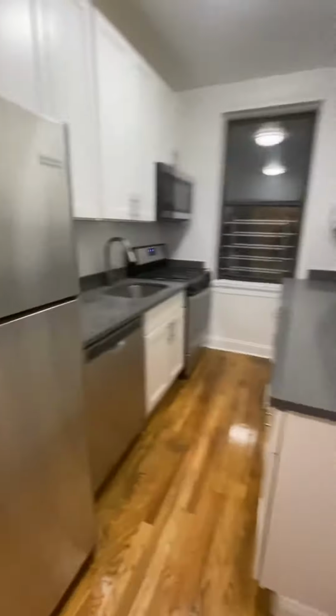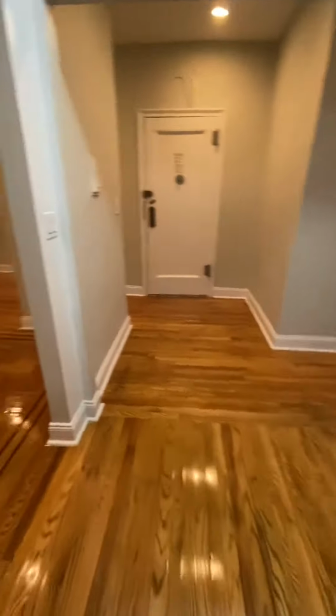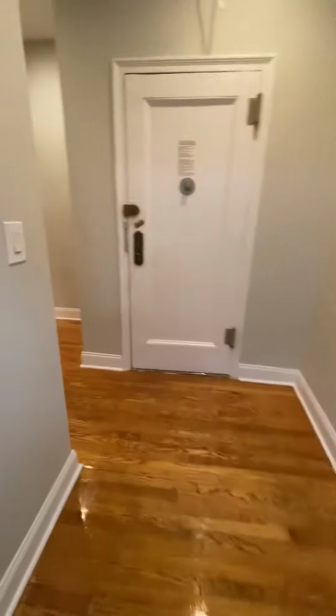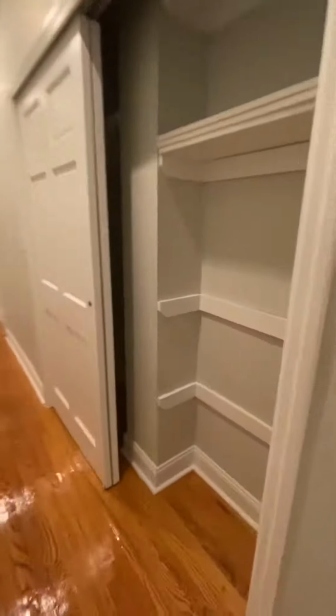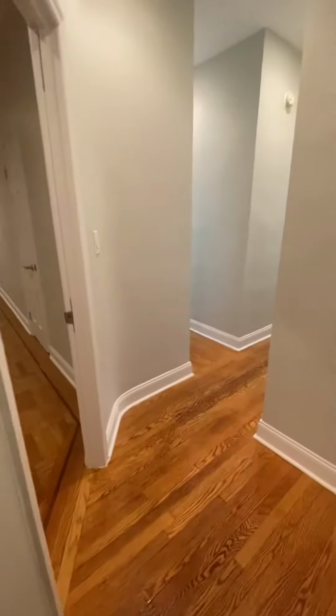Good counter space, stainless steel appliances. Very good storage. Little space over here. Living area, foyer over there. Double door closet. That gives you an idea of how big it is.